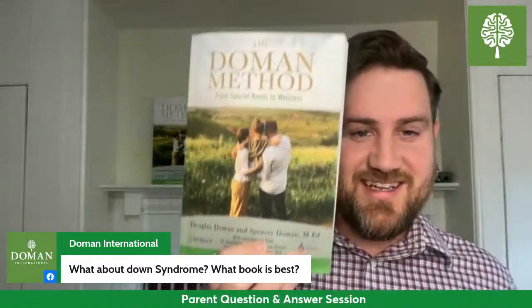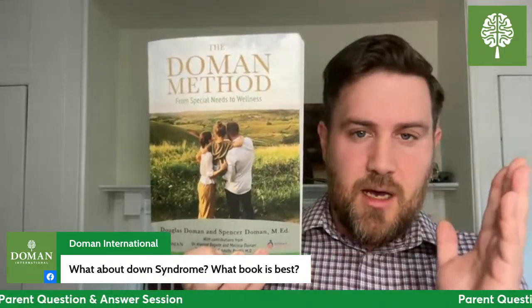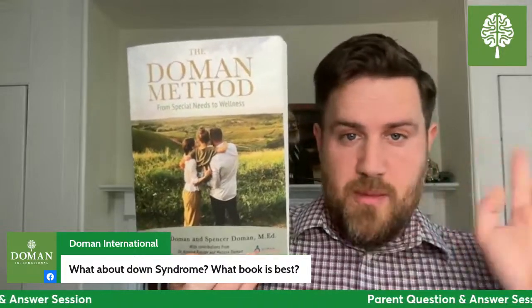Sorry, the text on the screen is getting in the way. If you go to Amazon, you can search Doman Method. It'll be the first thing that pops up for you. There are other books that can be helpful for a child with Down syndrome. Probably the first one that comes to mind would be How to Teach Your Baby to Read, which is great if you want to teach your child to read before their school age. The Doman Method has a long history of teaching children with Down syndrome to read, even at the age of 2 or 3, well before their school age.